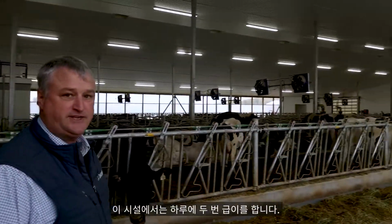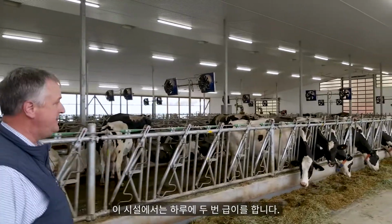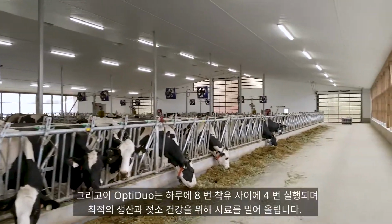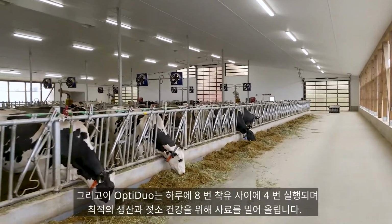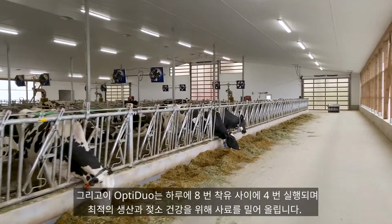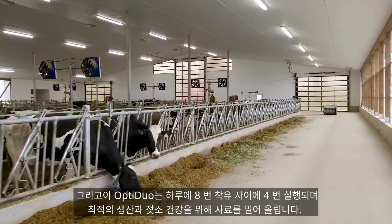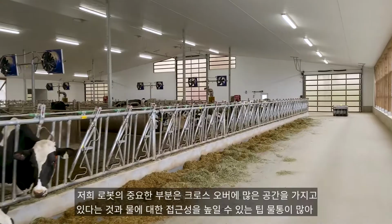They feed twice a day on this facility, and as you look up the row here, you can see the OptiDual coming down. This OptiDual runs 8 times a day, 4 times in between each feeding, and pushes the feed up for optimal production and cow health on this farm.